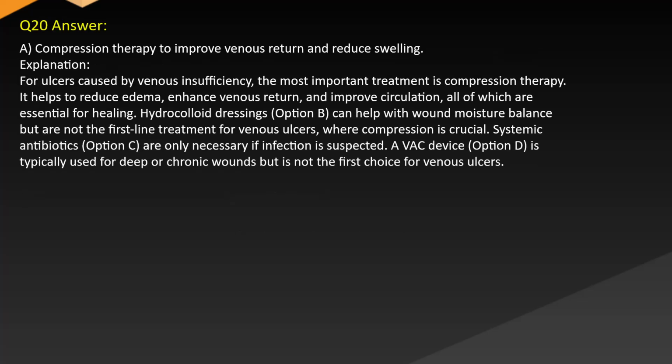Answer. A. Compression therapy to improve venous return and reduce swelling. Explanation. For ulcers caused by venous insufficiency, the most important treatment is compression therapy. It helps to reduce edema, enhance venous return, and improve circulation, all of which are essential for healing. Hydrocolloid dressings, option B, can help with wound moisture balance, but are not the first-line treatment for venous ulcers where compression is crucial. Antibiotics, option C, are only necessary if infection is suspected. A VAC device, option D, is typically used for deep or chronic wounds, but is not the first choice for venous ulcers.